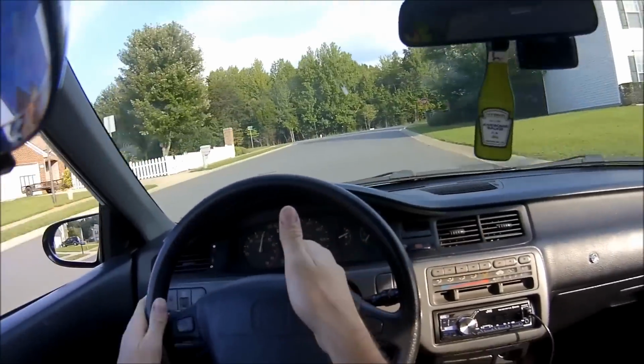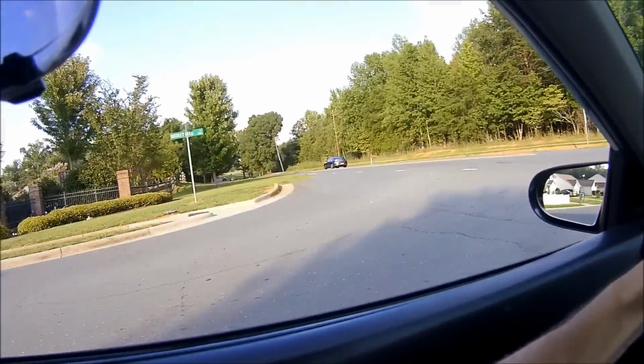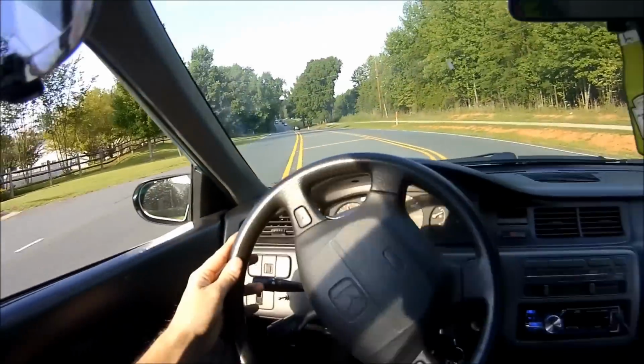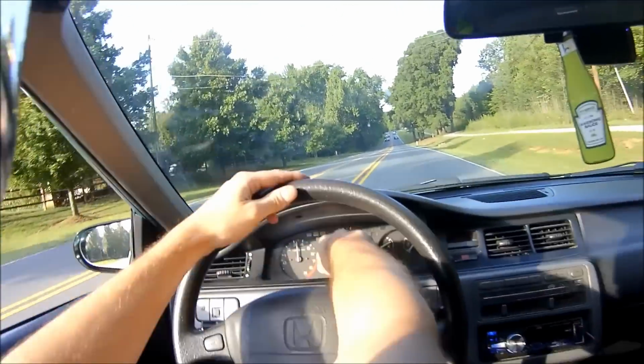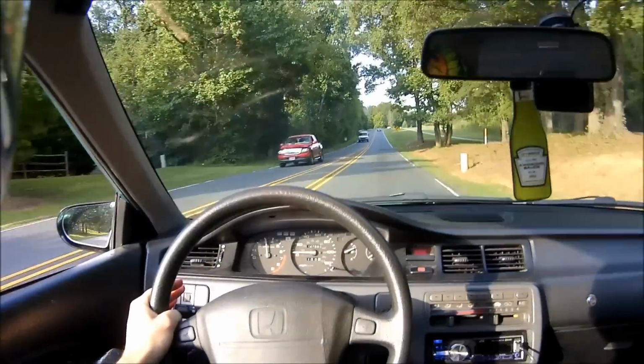And again, I don't have a speedometer. I'm not sure what that is. I'll have to work on that. Generally, what I've been doing is just using my GPS. I had my GPS mounted right here, but the suction cup broke, so that plan kind of failed.